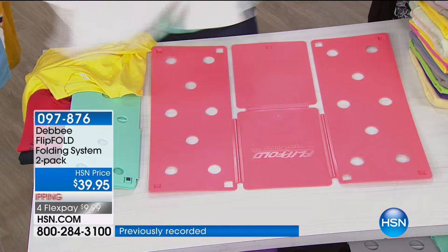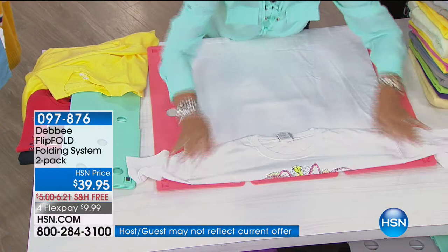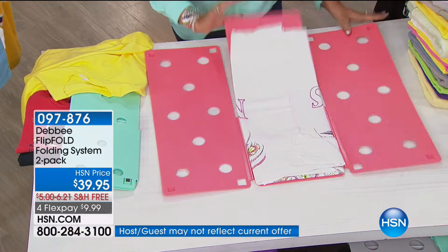And how many times do you have a t-shirt, you wear it because of what is on the front of the t-shirt? Now watch this. I'm going to show you what they do in department stores when they want to feature the print that they have on the front. You fold the neck down just a little bit like this. Fold the bottom of the shirt to the edge of the board. You flip, you flip, you flip, and you fold. And look at this.